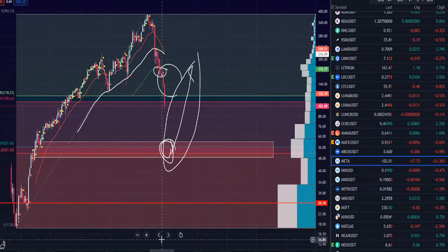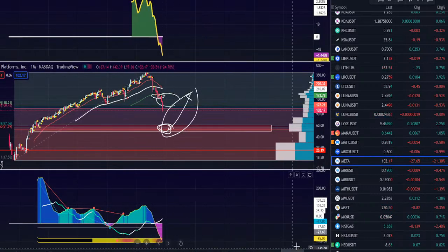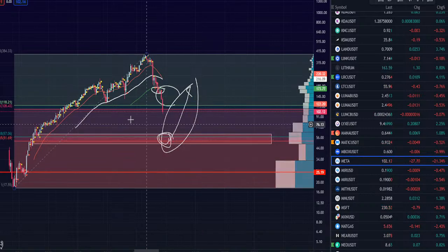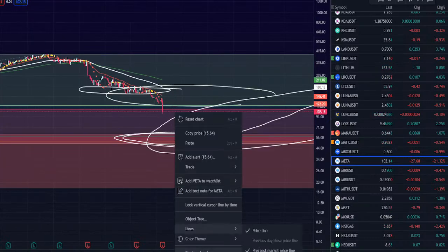So let me see here the monthly. The monthly, the ADX is still positive here. The momentum is to the downside. So I wouldn't be surprised if you are looking for macro opportunities. Of course, it's gonna be $60. 3-day chart. Okay, interesting. 3-day chart.